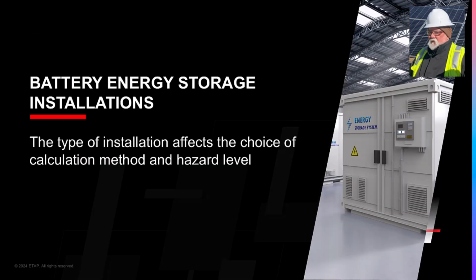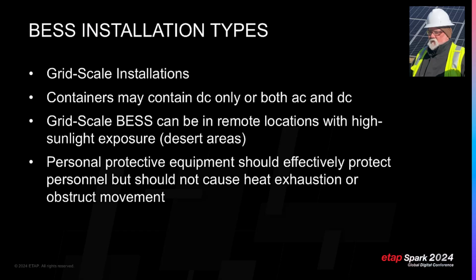Battery energy storage installations. The type of installation affects the choice of calculation methods and hazard level. BESS installation types: grid scale installations, where containers may contain DC only or both AC and DC. Grid scale BESS can be in remote locations with high sunlight exposure, such as desert areas. Personal protective equipment should effectively protect the personnel, but should not cause heat exhaustion or obstruct movement. Thermal runaway is a factor, but since AR clothing is FR, then protection should be efficient.